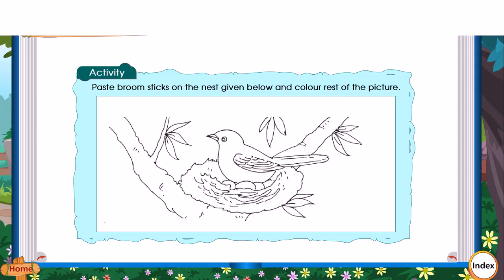Activity. Paste broomstick on the nest given below and color rest of the picture.